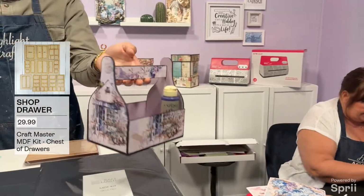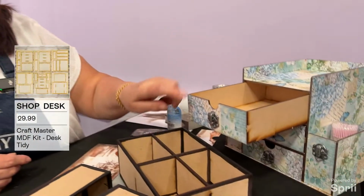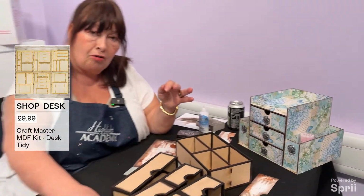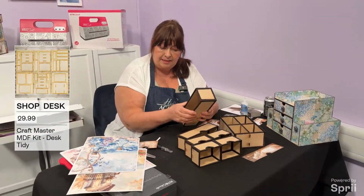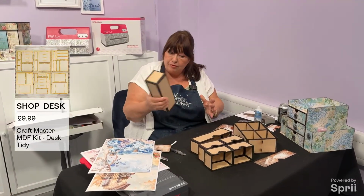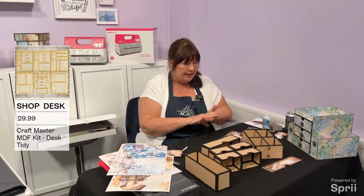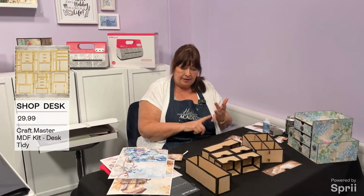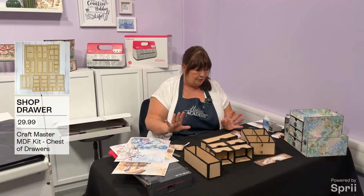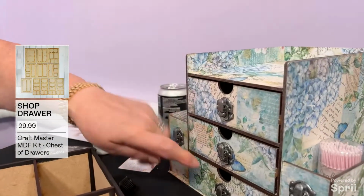This is the desk tidy, which I think is fab. It's got lovely little drawers in it, and what I love about the MDF is it is so strong. I love MDF as a product. It also loves all of the products that we have here, like your Cadence paints and all your prints. You can see just how beautiful it is and how it really finishes everything off.